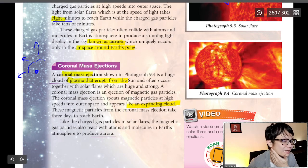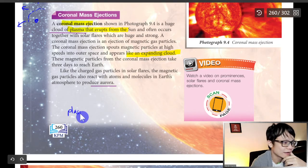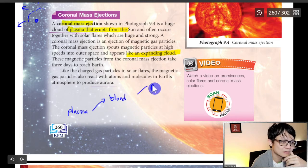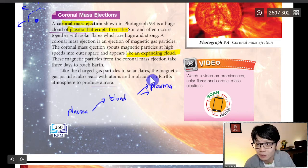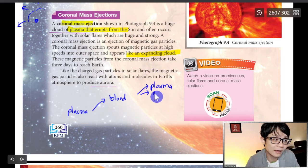Okay, so what is a plasma? If you find in Google, they will give you something from the blood, because our blood contains plasma. We are not going into this, but we just learn this because the exam might also be asking about it, if you still remember, about the human blood plasma, red blood cell and white blood cell.